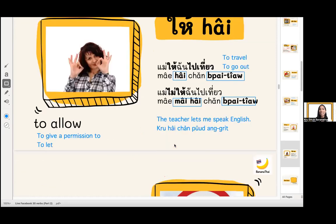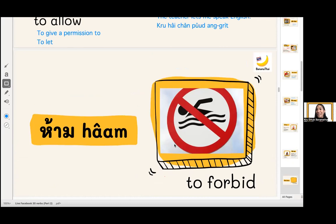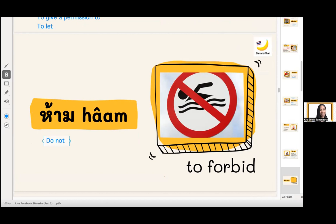Before, you learned that ให้ is to let, to allow, and ไม่ให้ means not allow. But if you want to say to forbid, you use the word ห้าม. It's like this: do not swim. ห้าม.